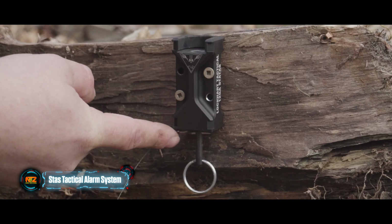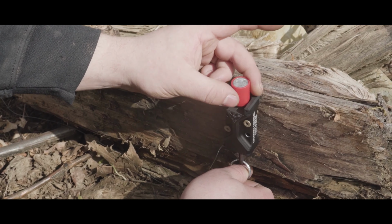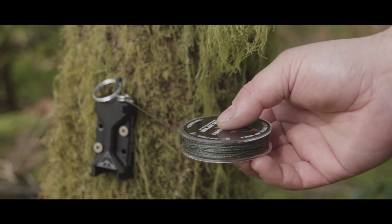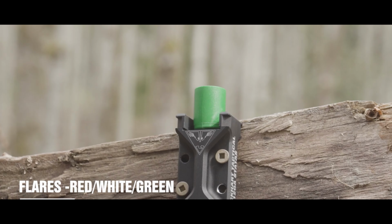Stas Tactical Alarm System. The Stas Tactical Alarm System, perfect for safeguarding campgrounds and tent camps, offers flexible configuration to adapt to various threats, priced at $75.